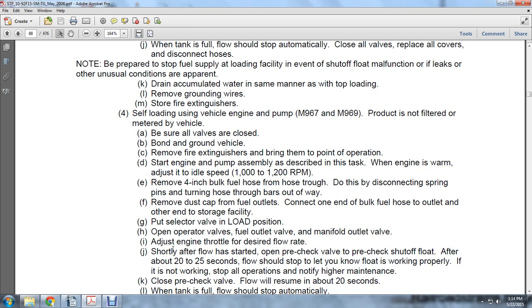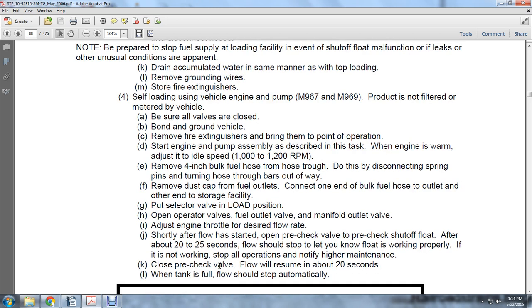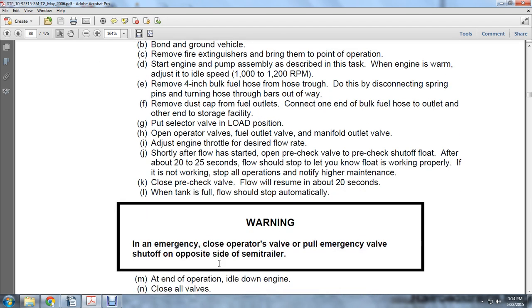Shortly after starting, open the pre-check valve. The pre-check should shut off the flow after about 20 to 25 seconds to let you know the system is working properly. If it is not working, stop all operations and notify higher maintenance. Close the pre-check valve. Flow will resume after about 20 seconds. When the tank is full, the flow should stop automatically. In an emergency, close the operator valve and then pull the emergency valve shut-off on the opposite side of the trailer.